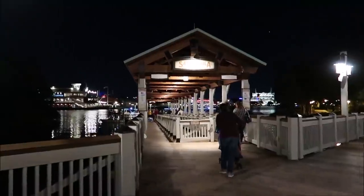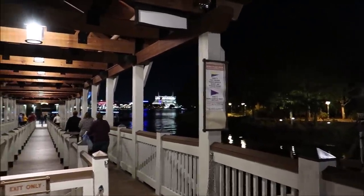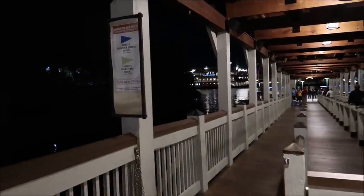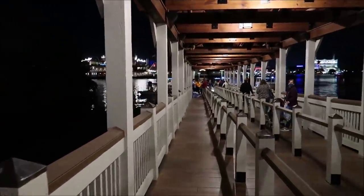Okay, back to the boat though. Looks like we got a boat right here right now, so we're gonna have to hurry up. I don't know which way we're going though. This says Disney Saratoga Springs, and this one says Port Orleans and French Quarter District. I think we're going this way. Yeah, Saratoga Springs right here, blue flag boat. Gotta find the blue flag boat.